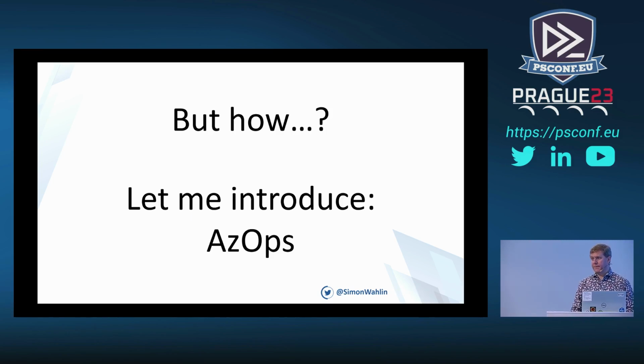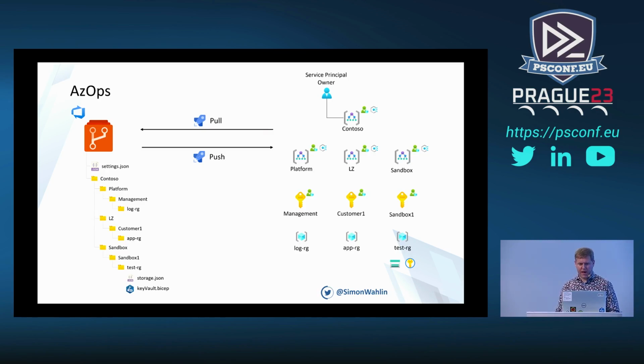But how should we do it? Well, let me introduce ACOps. ACOps is a project by Microsoft, and it's hosted on GitHub. It consists of two things: a PowerShell module and a set of pipelines. It has pipelines for GitHub and for Azure DevOps, and today we're going to look at the GitHub pipelines, or actions.